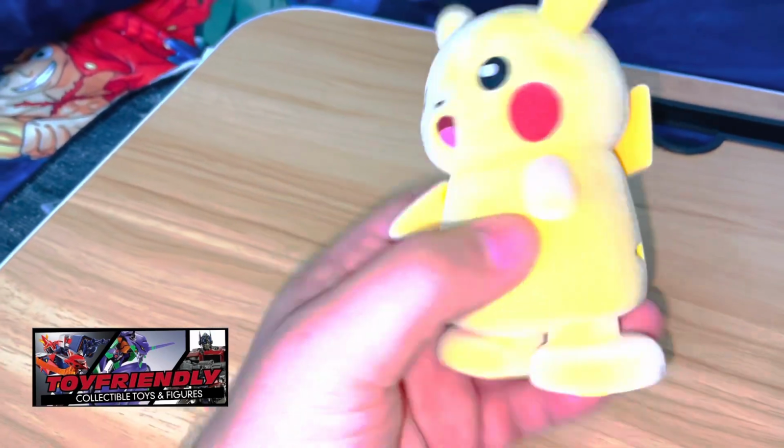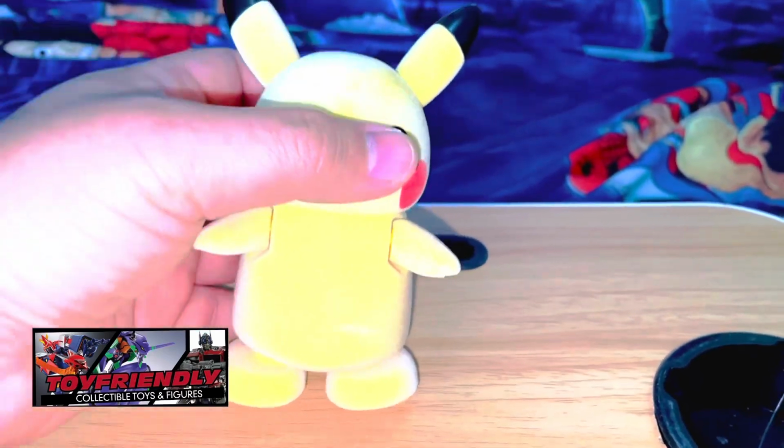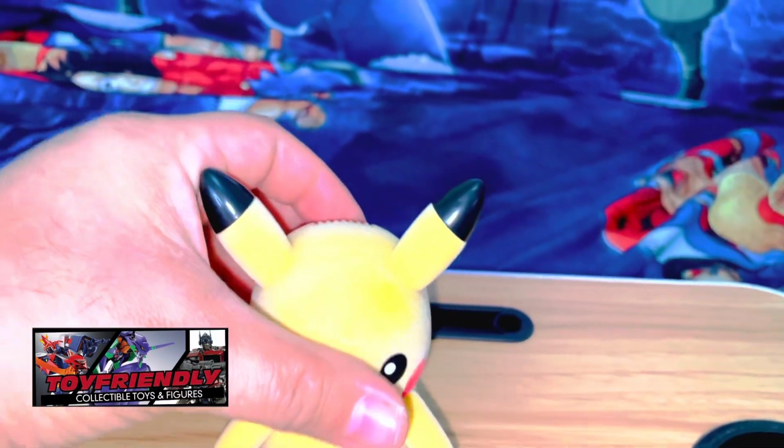And let's test it. So activate na natin muna siya. Pero first off, ito yung Pikachu. Dito yung battery niya sa likod. Activate natin siya.